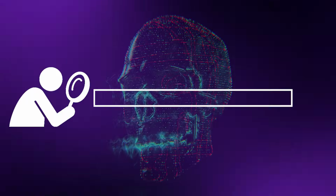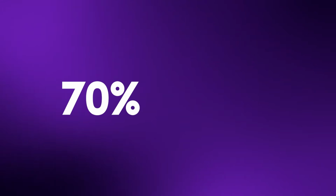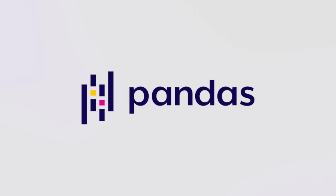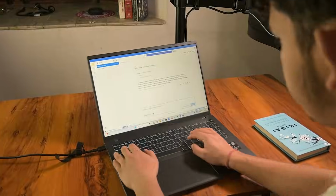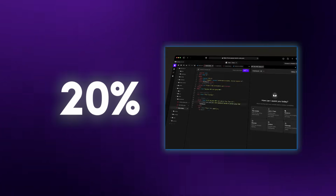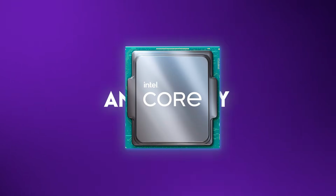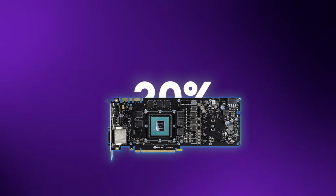So let's get started. Now before we look at the specs, we have to look at the psychology versus reality regarding your time. An expectation is that an AI student spends 8 hours a day training neural networks, watching a progress bar. The reality, you barely touch the GPU. 70% of your time is data engineering. You are cleaning messy CSVs, fixing missing values in pandas, and normalizing data. 20% of your time is debugging. Do you know what hardware runs 80% of that work? Your CPU. And finally, the 10% is what your GPU really does.